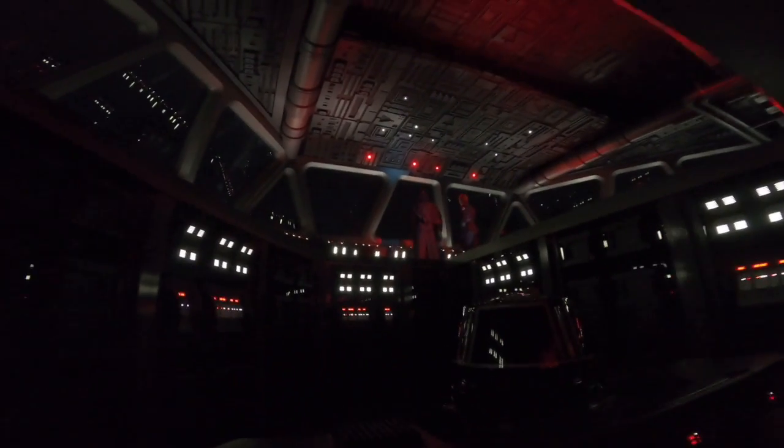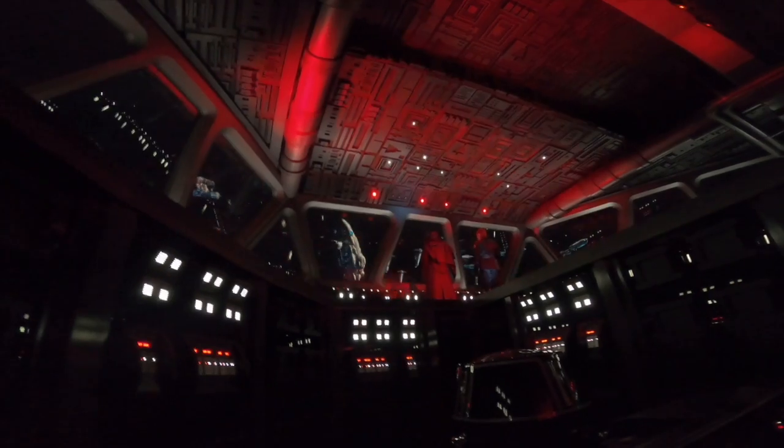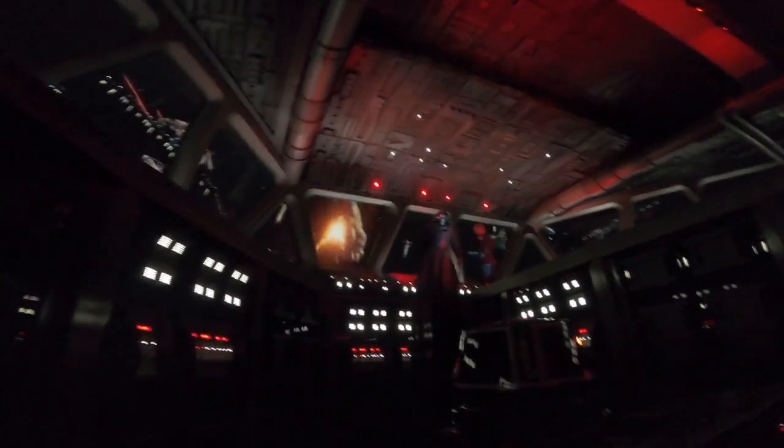I missed a couple of things the first time that my husband pointed out to me the second time around. One of them was Kylo Ren's lightsaber coming through the roof. Look for that. Every time you go on this, you could be in a different section. Right here, you'll see Kylo Ren. When I first went on, I saw him to the right, and the second time I went on, I saw him to the left. So it just depends on which side of the ride you're on. But it is definitely a battle between the Resistance and the First Order. It's so much fun, fun for all ages.